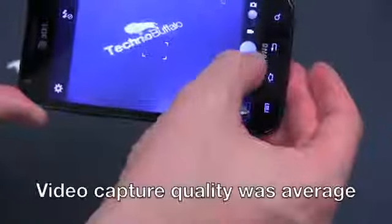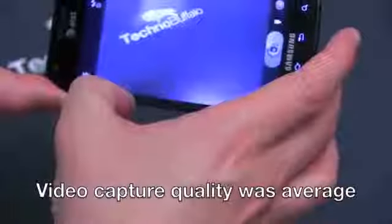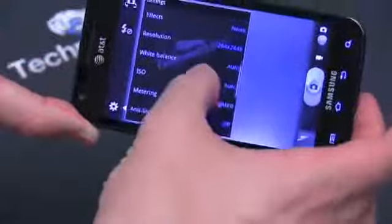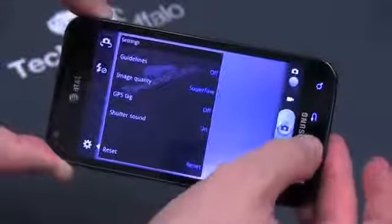Go ahead and snap an image. Go ahead and take a quick picture. It'll autofocus if you tap the screen. Let's go ahead and jump into settings and show you what I was just talking about. So you can see some of the shortcuts: shooting modes, scene modes, exposure value, timer, effects, resolution, white balance, ISO, image quality, GPS, and shutter sounds. A lot of stuff you can customize. Let's go ahead and put this back.